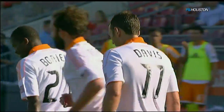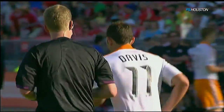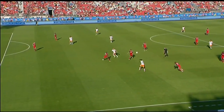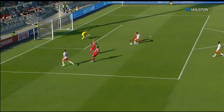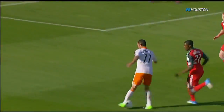This all begins with the second ball. Watch Brad Davis and Luis Camargo. They know they can't challenge for it, so they drop off in a spot to pick it up. Brad knocks it out to Garcia, who gives it back. Brad doesn't even have to look. He knows where Brian Ching is, and Brian Ching anywhere in the box, you know that's going to be a finish.